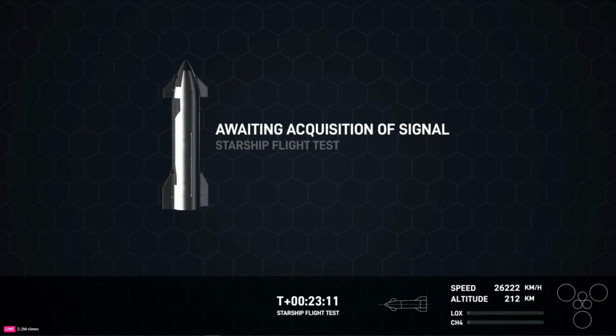What do you folks think? Will they have as much success with Starship, which is the upper stage here, as they had with the Super Heavy booster?